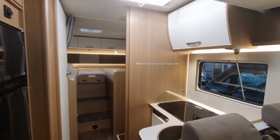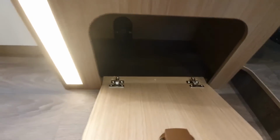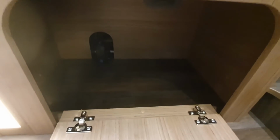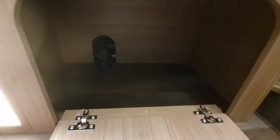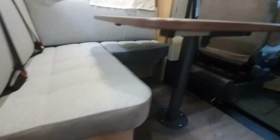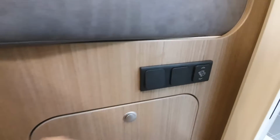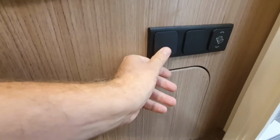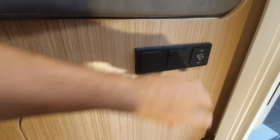Okay, it's reasonable inside. Oh, there's something down here as well, which I don't believe I showed. There, you see that thing inside? You can actually use that to release your water. And I think having it inside is a good place to put it. Or another thing I didn't mention. There you are. Storage under the chair. What's that do? And that puts the steps out.